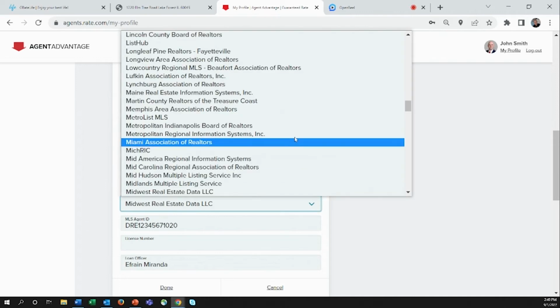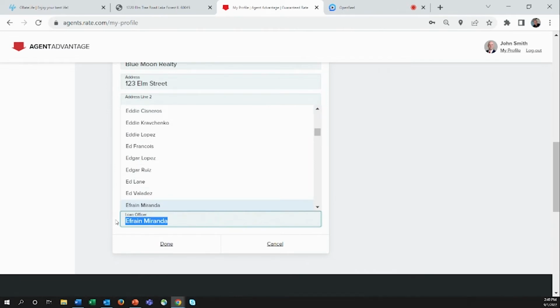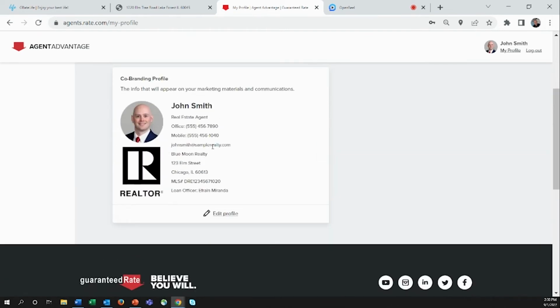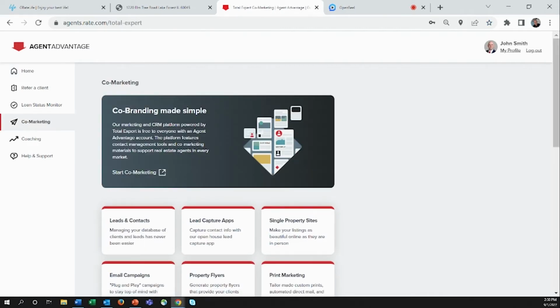So this is also where you can add your MLS association and your agent ID for the system to connect all of your listings. And the bottom field is also your assigned loan officer. If you want to add a different loan officer, you can type in the name and select a second or third, and they would then be options when you're creating a co-branded piece. You could have different LO options if you work with more than one. We found that that is common for some agents to have a different loan officer.